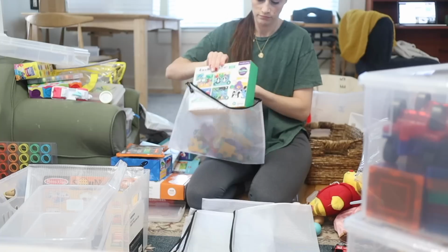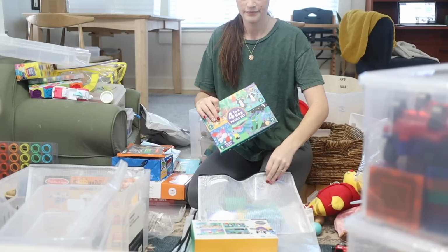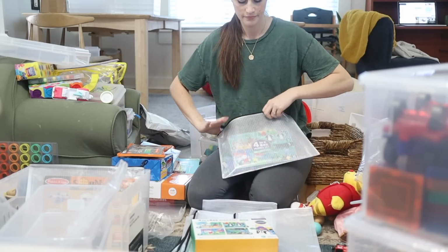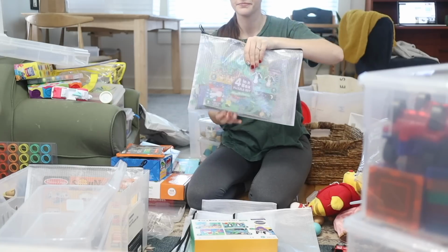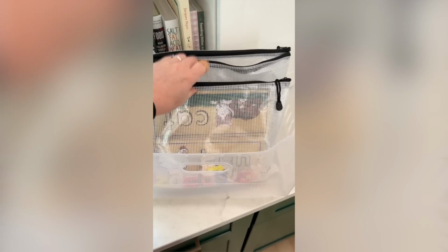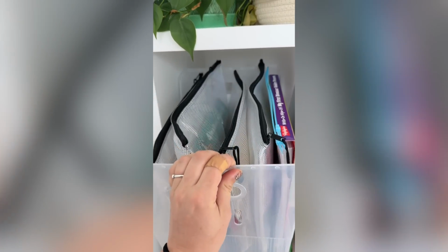Pretty much anytime I'm going out and about with my kids, this is what I'm using to organize the stuff that I am using because they're just so easy. They're just so versatile. I also love the biggest size ones for decanting puzzles and board games out of the boxes. They just store so much better when you can store them in these zipper pouches.